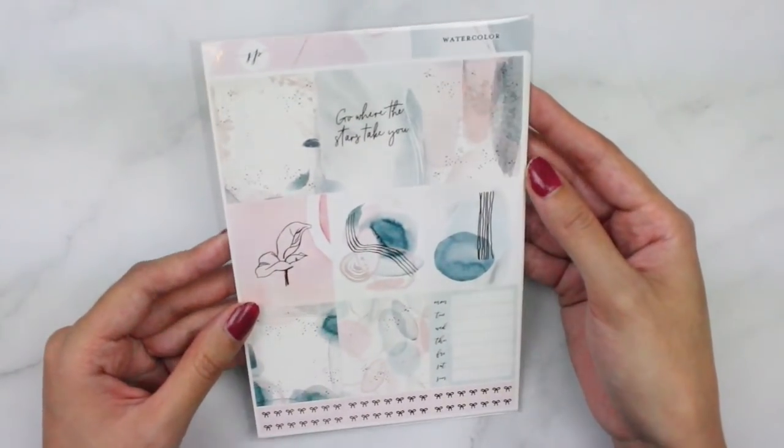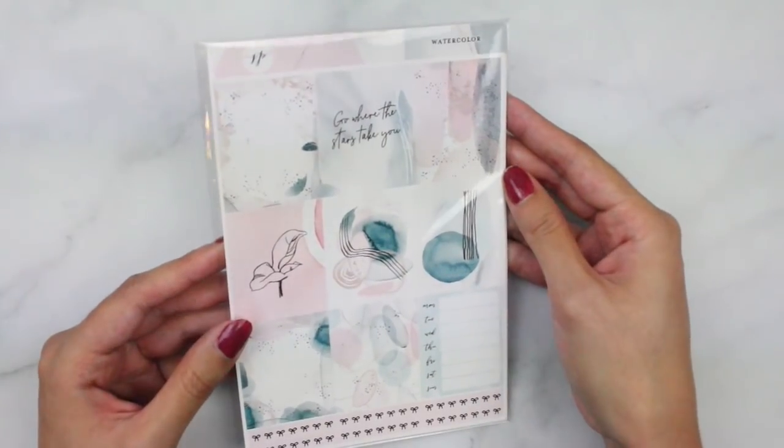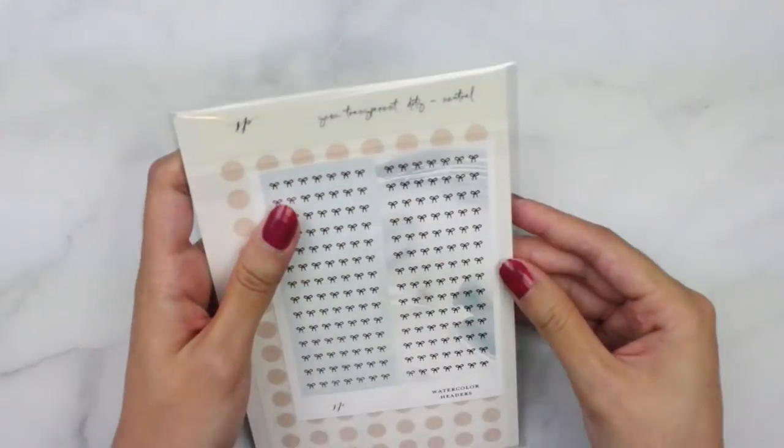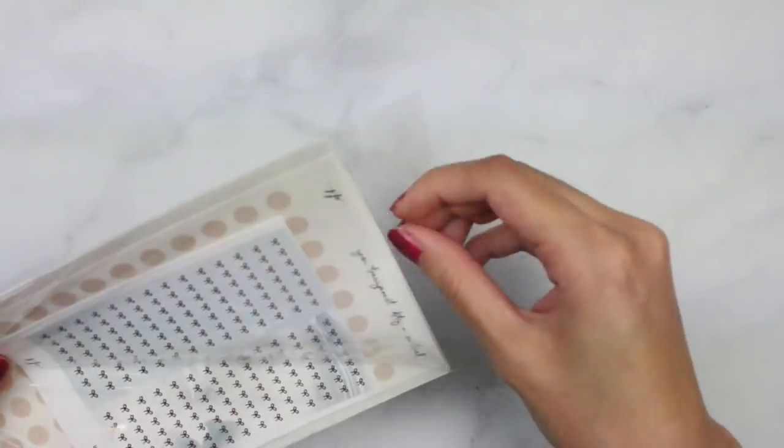Wow, this is stunning. Okay, ooh, okay. This kit is called Watercolor. Oh wait, there was more. Oh my gosh. You guys, I'm breathing really heavy because I'm really excited.